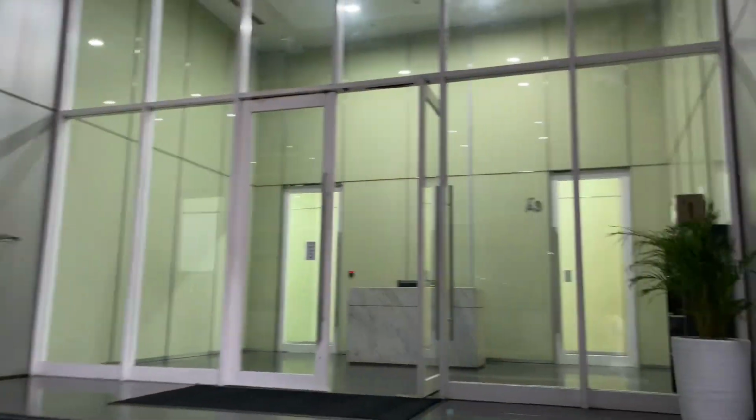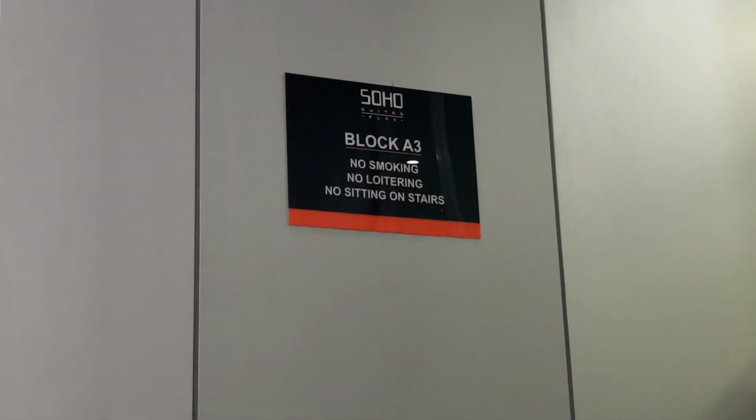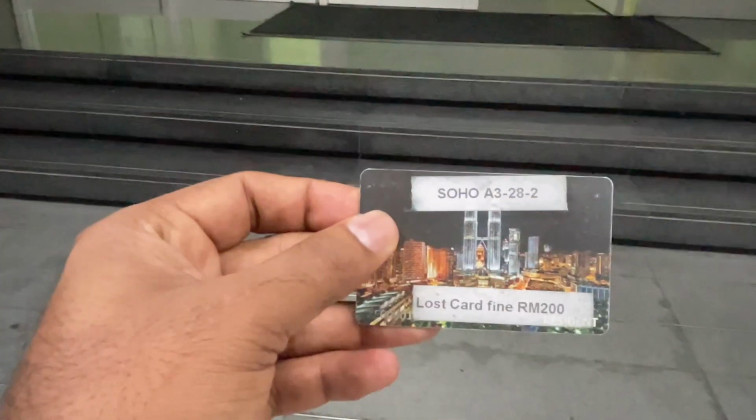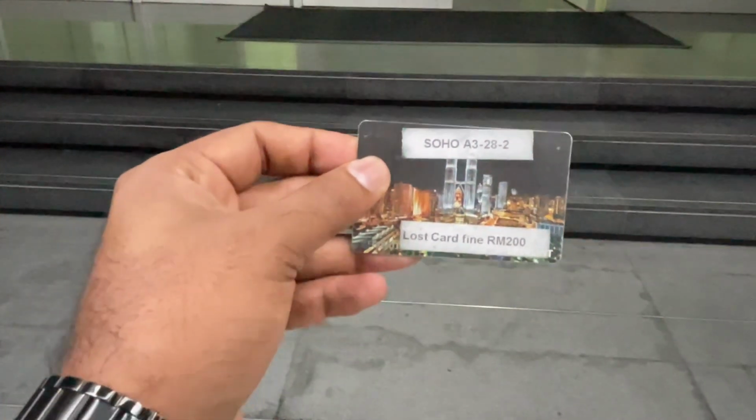This one is A3 block. Over there is A1 block. So my access card is A3 block, 28th floor, unit number 2.